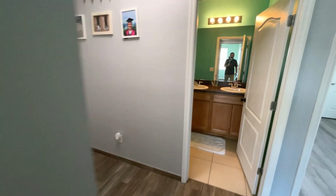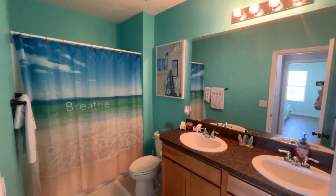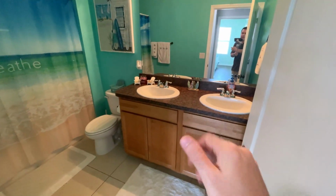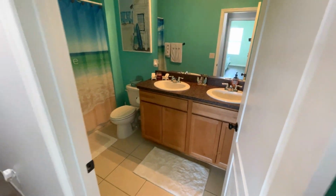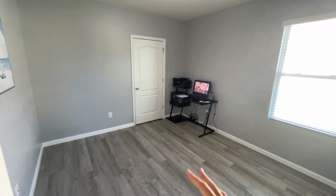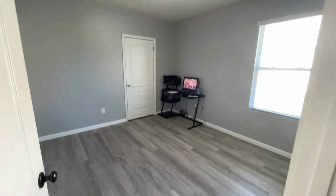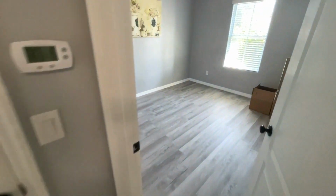Let's go ahead and look at the guest bath. Again, this 4-bedroom, 2-bath, 2 vanity sink, which is a big plus. You don't really find that in some of these homes. Another large room, okay? Lots of natural sunlight that comes into the home. Again, this home was built in 2016. 10,000 square foot lot as well.